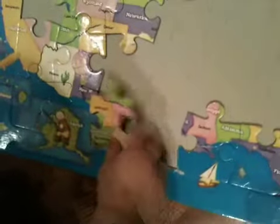Oops. No. Where does that one go, Baron? Here, look at the puzzle. Go ahead, put it in. Oh, boy. Where's that one? Oh, yeah. That was good, huh?